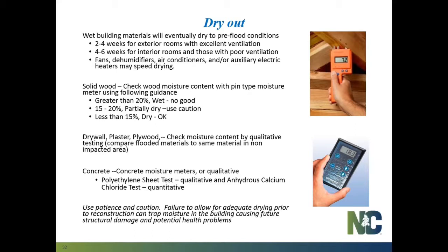Concrete can actually be measured, moisture in concrete, and some carpet and flooring contractors who are installing things on concrete will do quantitative or qualitative tests because they don't want to install their product on top of a damp concrete slab. But again, the important part is that it takes a lot longer than you think to let things dry, depending on the outdoor environment, the materials, dehumidifiers, air movement, all sorts of different things.